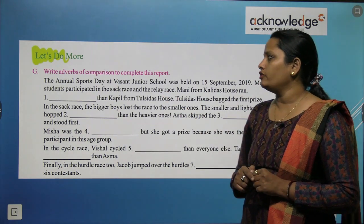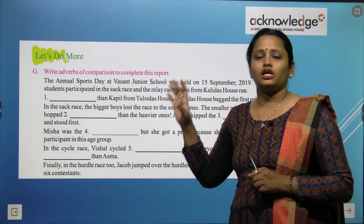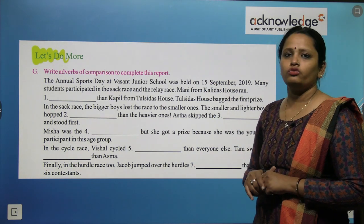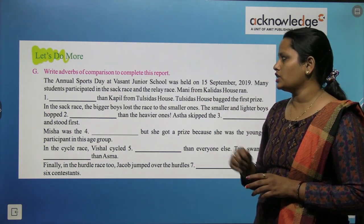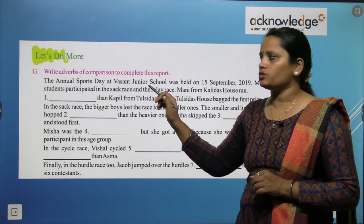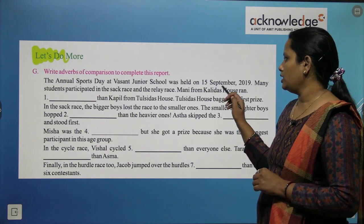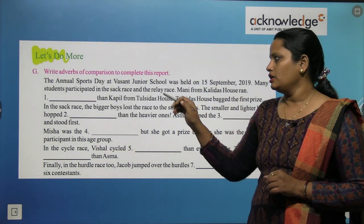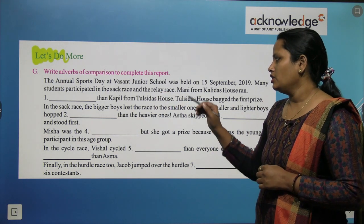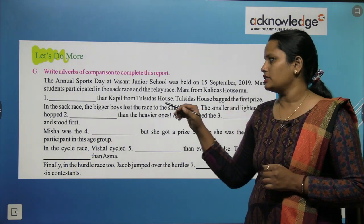Now, write adverbs of comparison to complete this report. So here we have to use the comparative degree. यहाँ पे हमें comparative degree use करनी है इस report को fill करने के लिए. The annual sports day at Vasant Junior School was held on 15th September 2019. Many students participated in the sack race and the relay race. Monu from Kalidas house ran faster than Kapil from Tulsidas house. Tulsidas house bagged the first prize in the sack race.